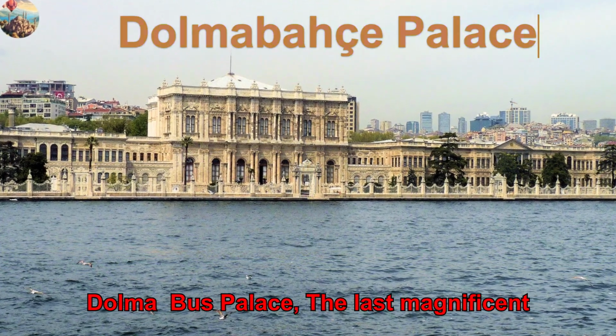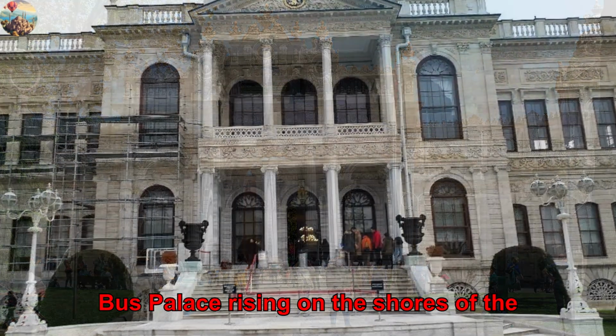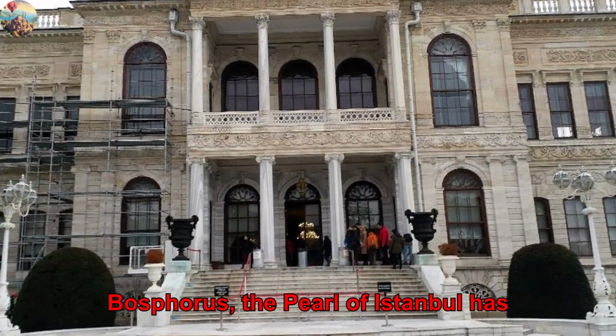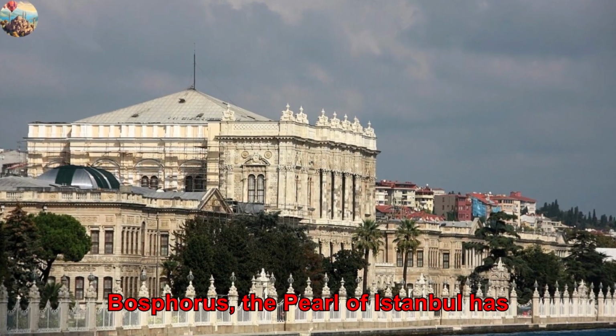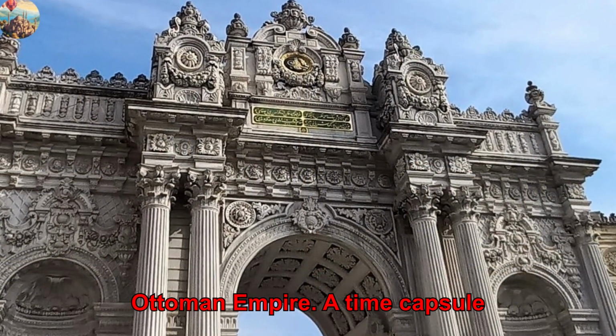Dolmabahçe Palace, the last magnificent stop of the Ottoman Empire. Dolmabahçe Palace, rising on the shores of the Bosphorus, the Pearl of Istanbul, has left its mark on the last periods of the Ottoman Empire, a time capsule.